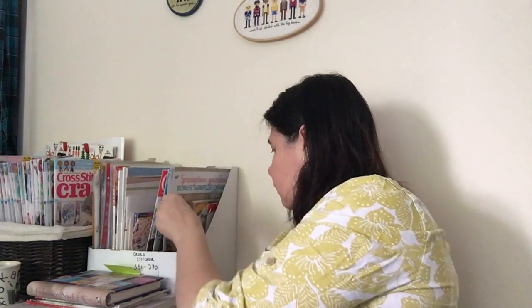needlework, sewing centre was basically getting rid of all its stock. It was very much a cross stitch and other needlepoint kind of shop, and they stopped doing it to focus on quilting, and I picked up a few charts for pence and things like that. Just a few more charts.